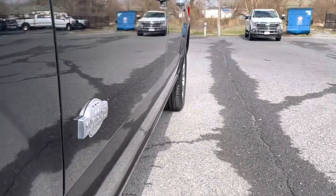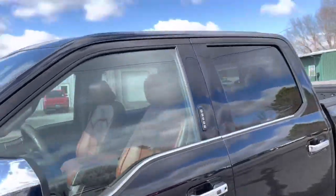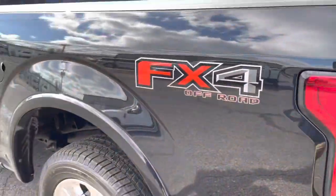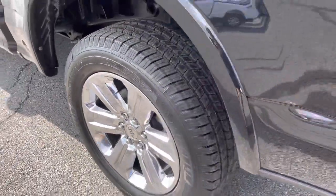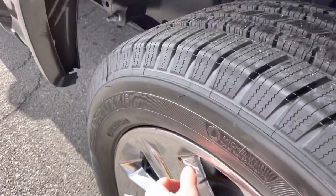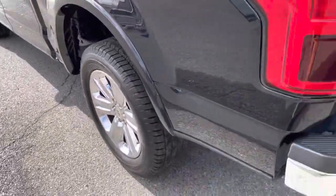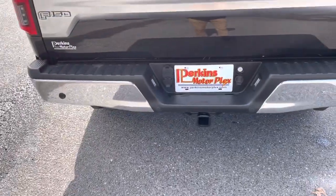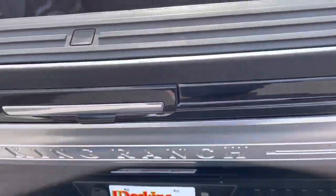Because there's not a whole lot for me to point out. As I look down the driver's side here, no waviness in the paint, no major dings. That mirror looks good. Top to bottom, really, really nice. This wheel also in really good shape. Actually, looks like there's a little spot there. I just now caught that. Little spot there on that wheel. Back bumper looks good. Parking sensors. Straight ahead, everything looks good back here. Tailgate looks good. Spray-in bed liner. Nice soft letdown.